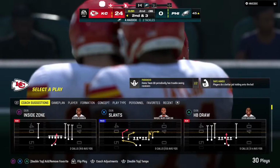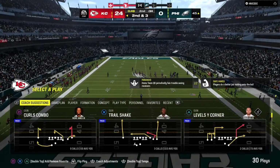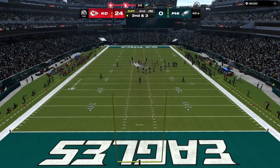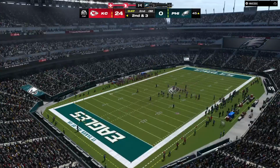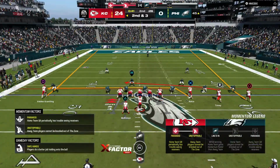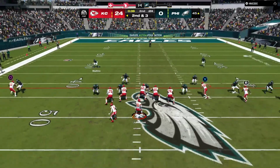A solid run on first down. Gain of 7 leaves them with a 2nd and 3. Good yardage there on first down. Exactly what you want. Get yourself set up to keep making first downs, keep the clock running. And if they're smart, you're starting to milk the clock. No hurry before you run your second down play.